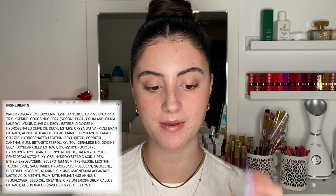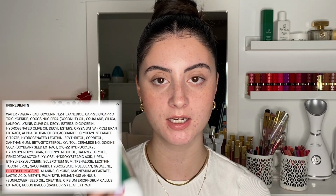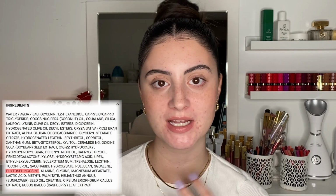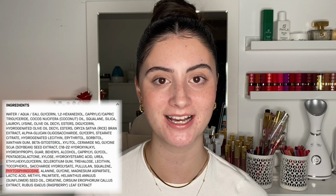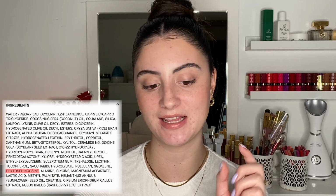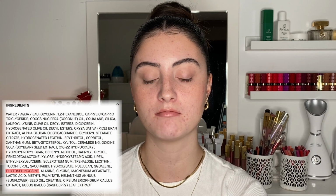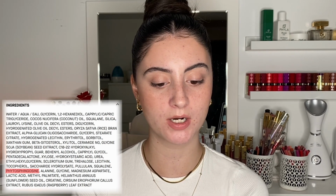And then the key ingredient really in here that is going to help with the acne is the phytosphingosine, and this is actually that anti-acne ingredient in here, which I found very interesting to see because we don't see salicylic acid, benzoyl peroxide, retinoids, or usual ingredients that would help with acne, or like tea tree or something like that. So I did find it interesting to see this as that main anti-acne ingredient here, because nothing really in here is directly an anti-acne ingredient other than this phytosphingosine. So let's deep dive a little bit more into this ingredient.